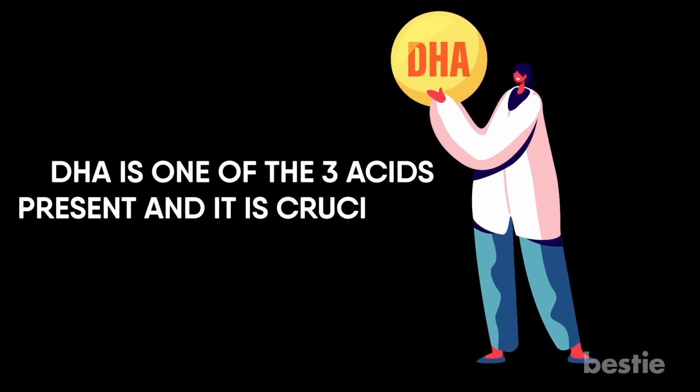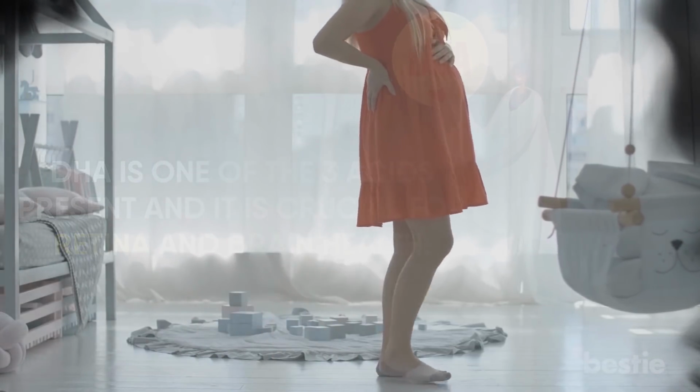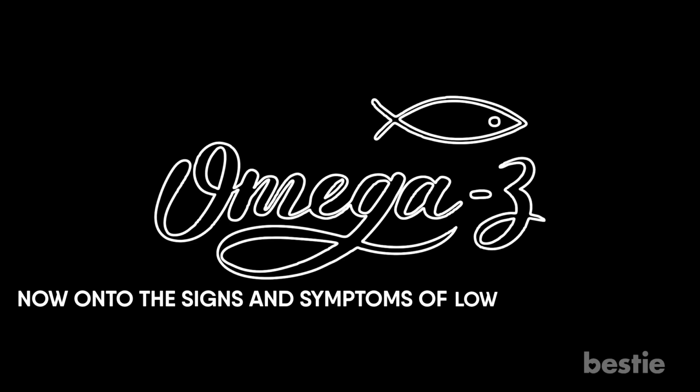DHA is one of the 3 acids present, and it's crucial for retina and brain health. It's also important for pregnant women to meet their everyday needs of DHA in order to protect the health and intelligence of the baby. The bottom line is, it's a very important part of our nutrition, and its deficiencies should not be taken lightly. Now on to the signs and symptoms of low omega-3 levels.